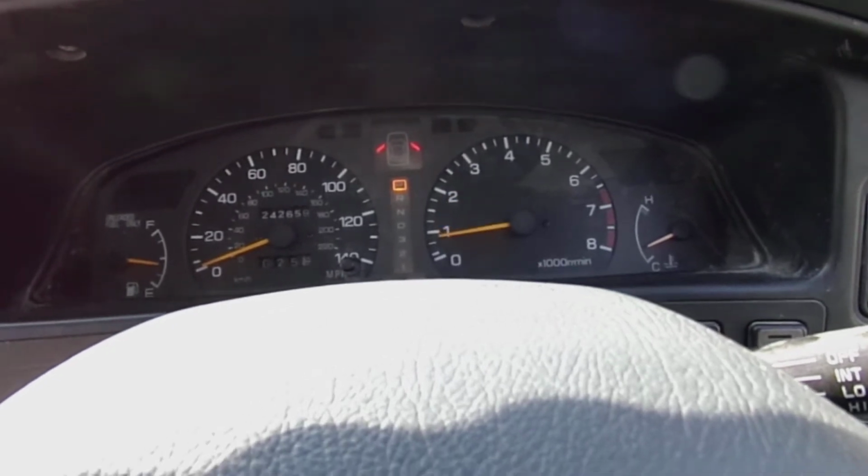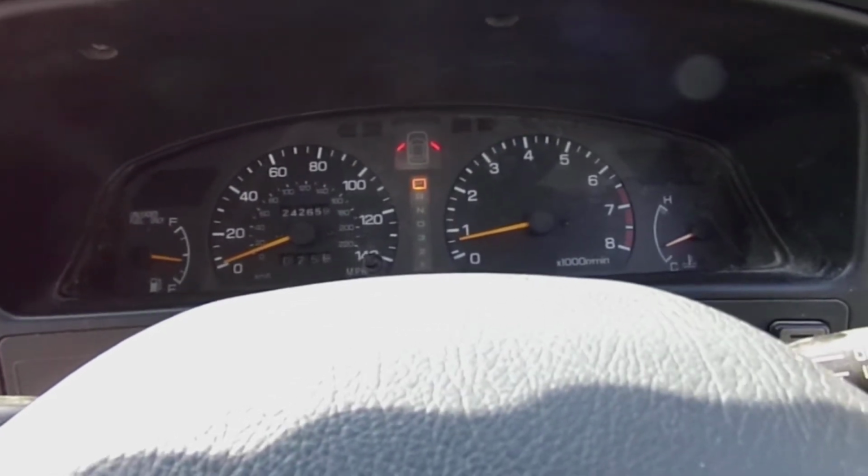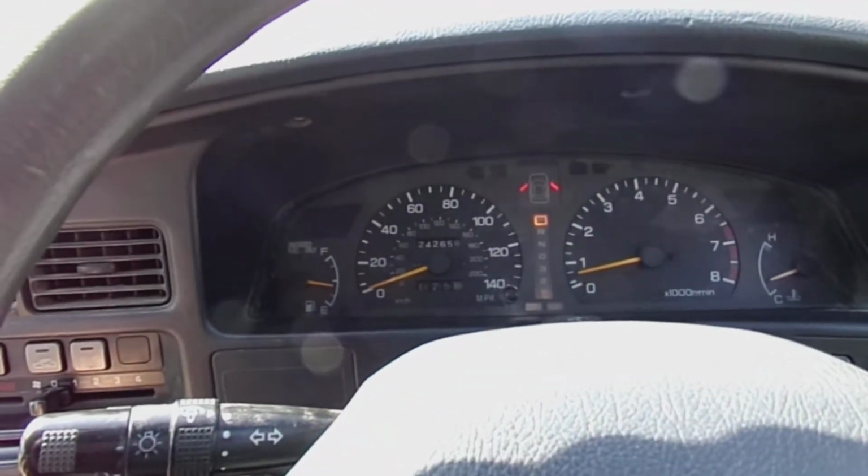I said I would go on a short drive, but that back brake literally has no pad on it at all, so I'm not going to. But yeah, that's about it.